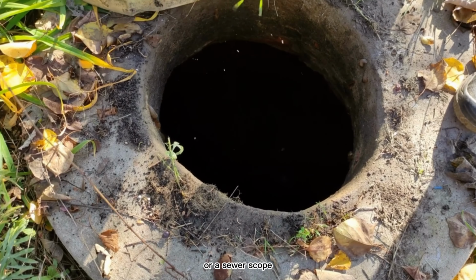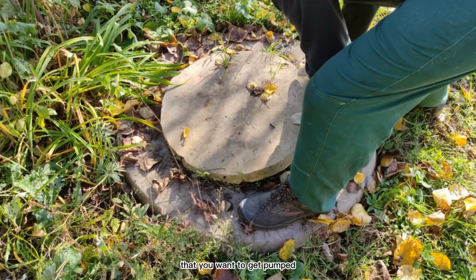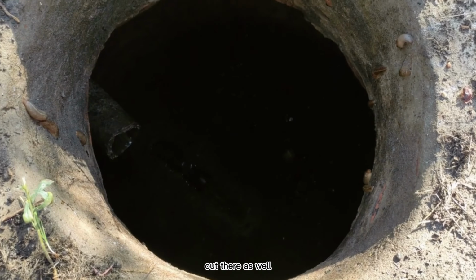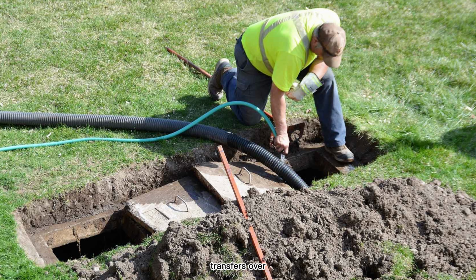Another one is going to be your septic, if they're on septic, or a sewer scope if you're on the sewage system. The septic system is definitely something that you want to get pumped and inspected. In order to get it properly inspected, they have to pump the septic out as well. And in Teller County, that is not required by the health department or before we close. In El Paso County, it is. So it's important, if you're buying up in Teller County, that it is actually placed within the offer too, so that you can make sure that it's done and that you're getting a system that is working properly at the time of closing and when the property transfers over to your name.